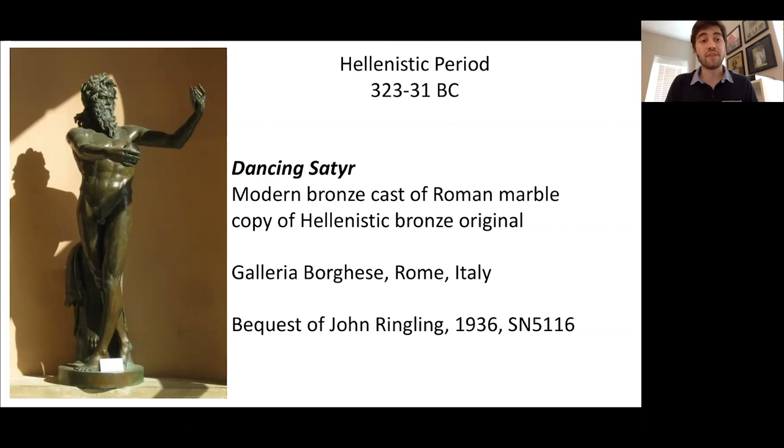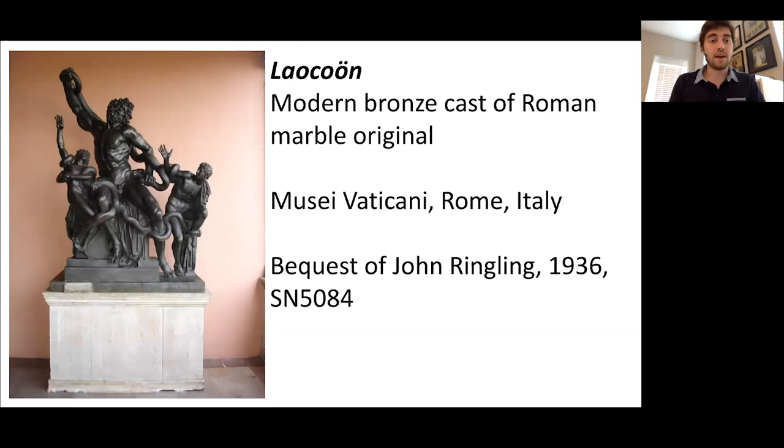And this is something that's important for the Hellenistic period. And there's another novelty, we can say maybe, in the Hellenistic period, which is the depiction of suffering. This is the Laocoon, probably one of the most identifiable, famous, influential sculptures from antiquity. And it shows the priest Laocoon and his two sons as they're being attacked by serpents.